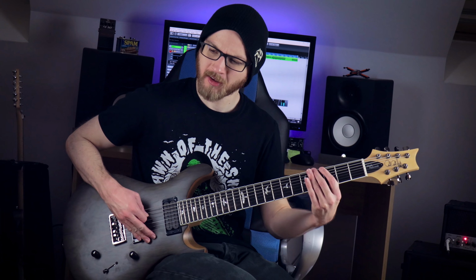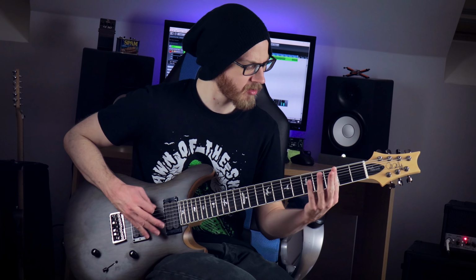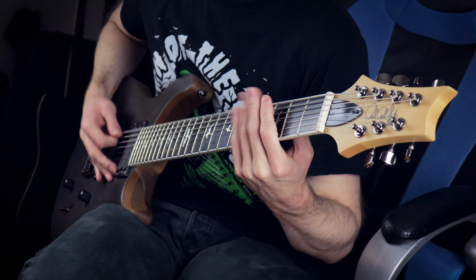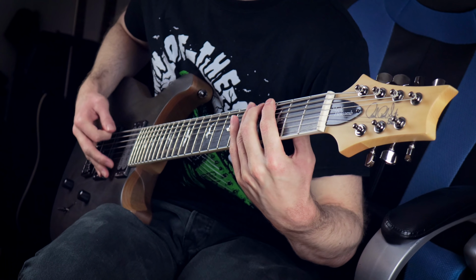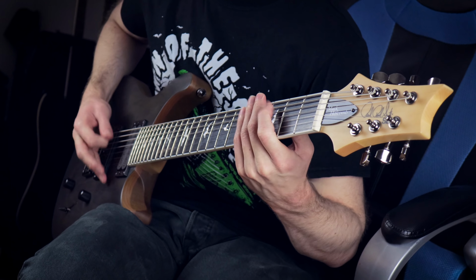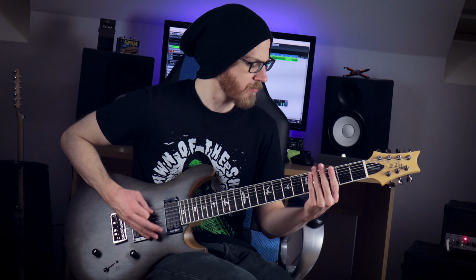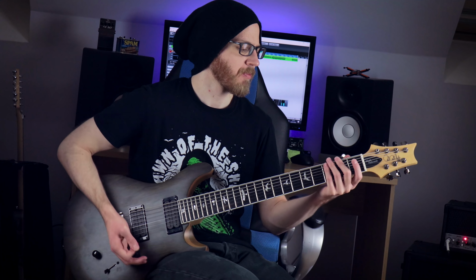So you're probably expecting me to play a bunch of Periphery on this, but honestly, as much as I like Periphery, I don't really know many of their riffs. Except for maybe this one. I'm gonna screw it up, I know. Probably 90% wrong. Now, I am so excited about this because it's a 7-string, and that's kind of my thing.